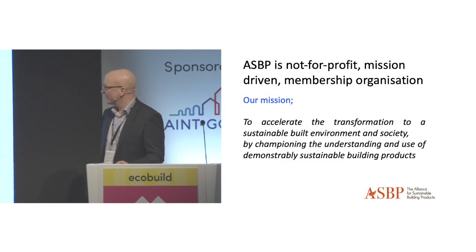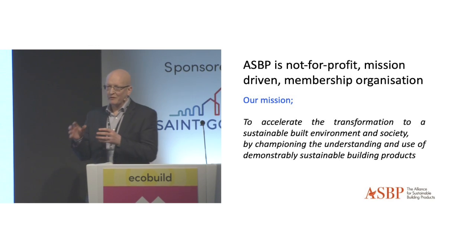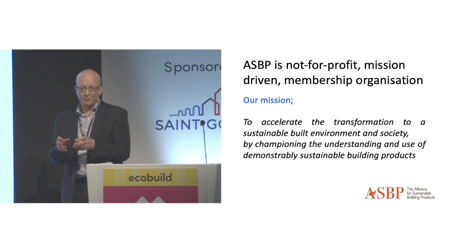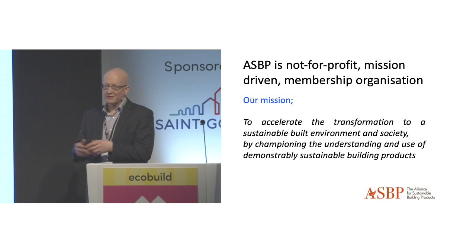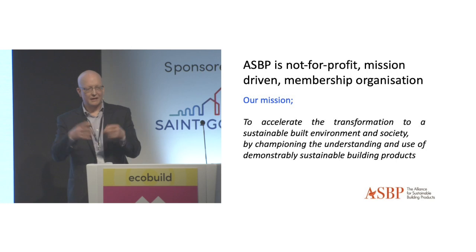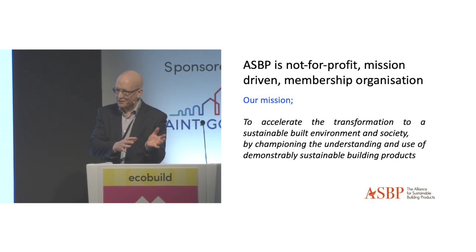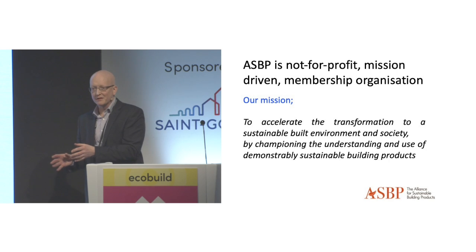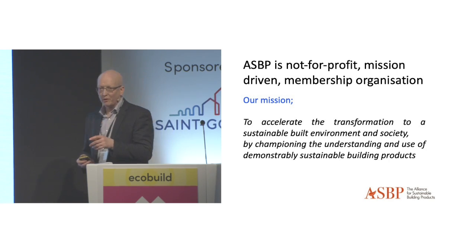And Charlie has nicely led us in to what I'm going to focus on, particularly that design for deconstruction part. As the ASBP, we do work on materials from natural sources, from other waste streams. We do have a project looking at the use of denim in insulation and so on. We're working with Duncan Baker-Brown, so we do that side of things as well. But I'm going to be specifically focusing on our work on design for deconstruction today and see how we can make that work or not.